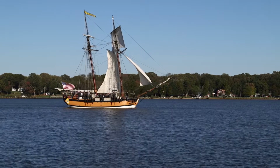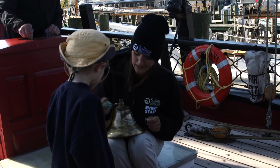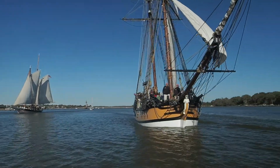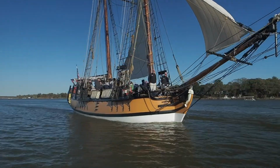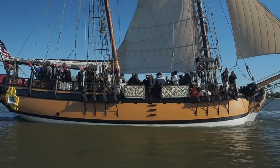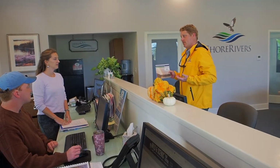We built this vessel, the schooner Sultana, and launched it right here on the Chester River to get students of all ages out on the water and teach them about the history and ecology of the region in a manner that's fun, exciting, and hands-on. So it's really almost like going in a time machine, and the river is really kind of central to everything that we do. So this year we want to focus on the climate crisis.